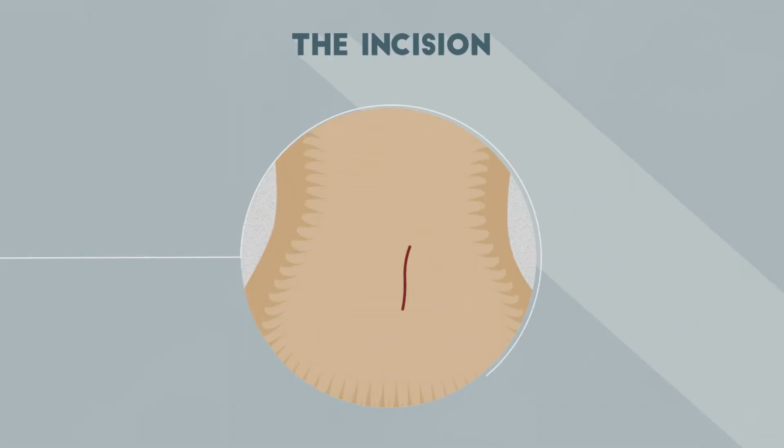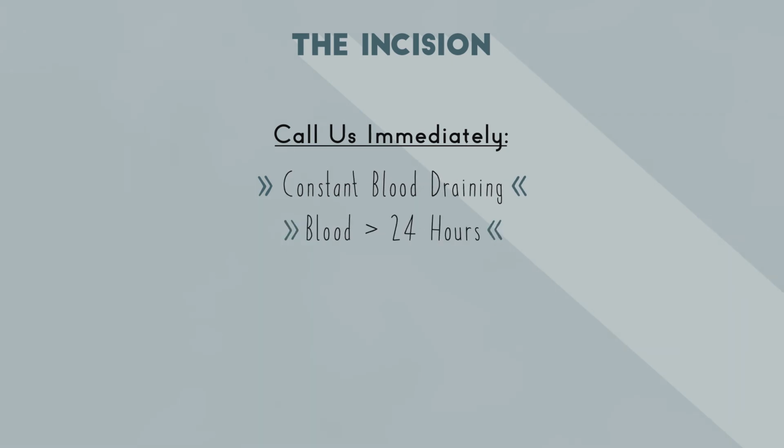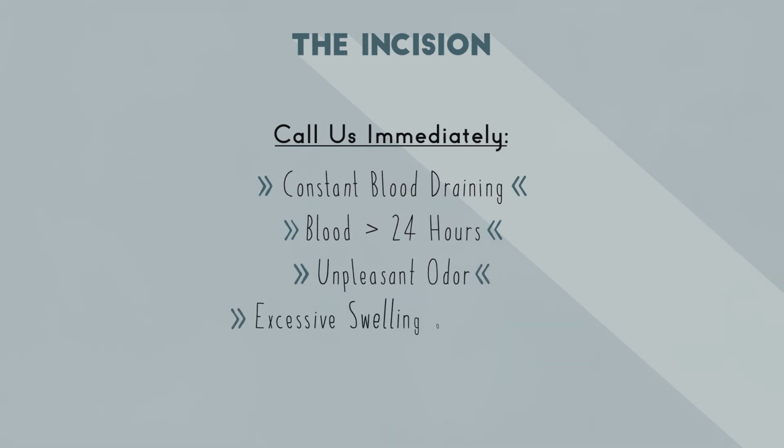A normal incision should be clean, with edges together. The skin surrounding the incision should appear normal or slightly red or pink. Bruising may also be present, or can appear a few days after surgery. You may also notice a small amount of blood around the wound for up to 24 hours, especially if your pet is active. Call us immediately if blood drains constantly or excessively, if blood is present for longer than 24 hours, if there's an unpleasant odor, or if there is excessive swelling or redness of the skin.